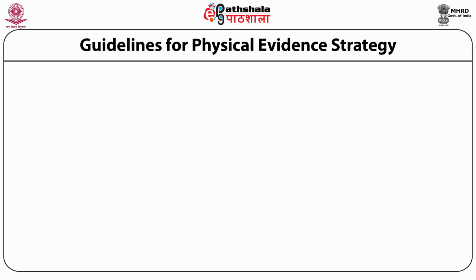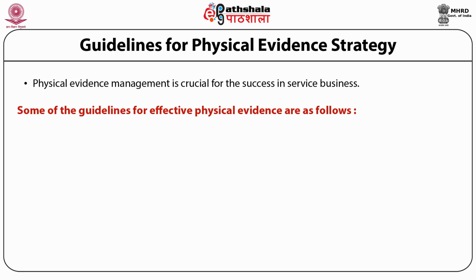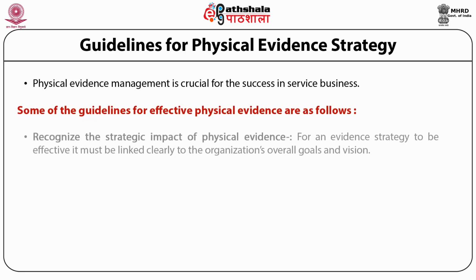Guidelines for physical evidence strategy. Physical evidence management is critical for the success in service business. Some of the guidelines for effective physical evidence are: first, recognize the strategic impact of physical evidence. For an evidence strategy to be effective, it must be linked clearly to the organization's overall vision.